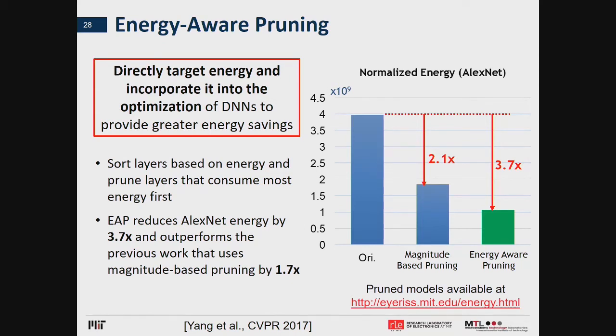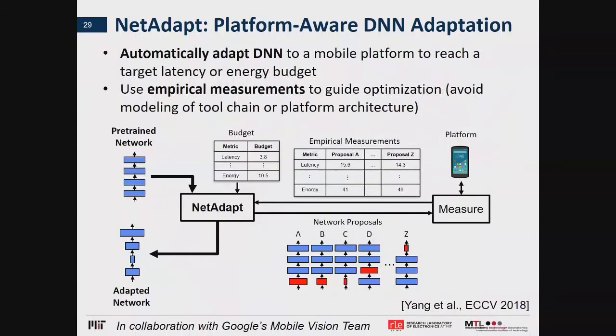Okay, so this is one way of incorporating energy into the design of the algorithms. We call this energy-aware pruning. I think there are many other ways of doing that as well. In this particular approach, we used that energy estimation tool that was based on Eyeriss. But what if a lot of platforms out there are not open, and you might not have an energy model for it? How could you do this for a generic embedded platform that you might care about?